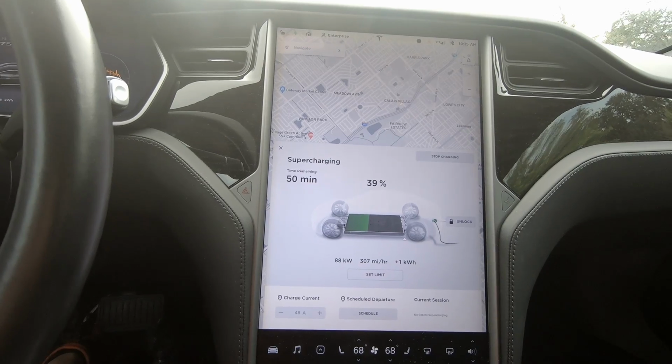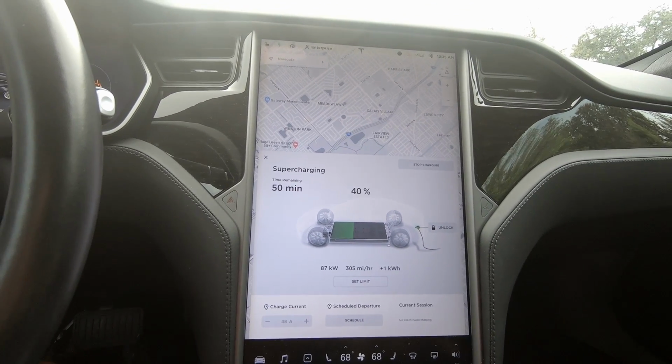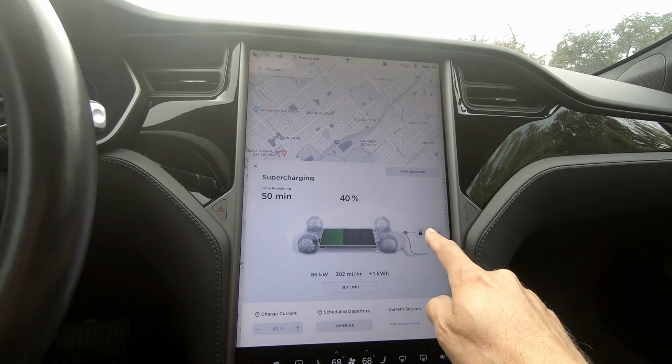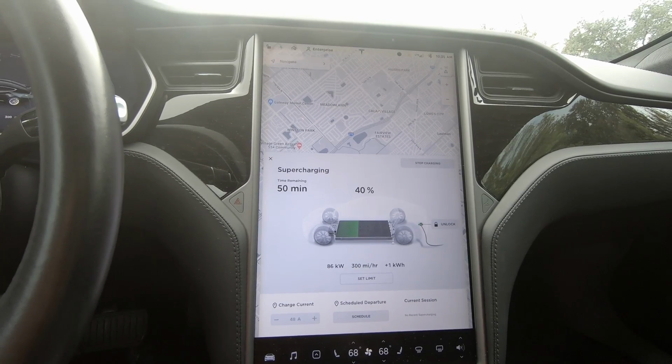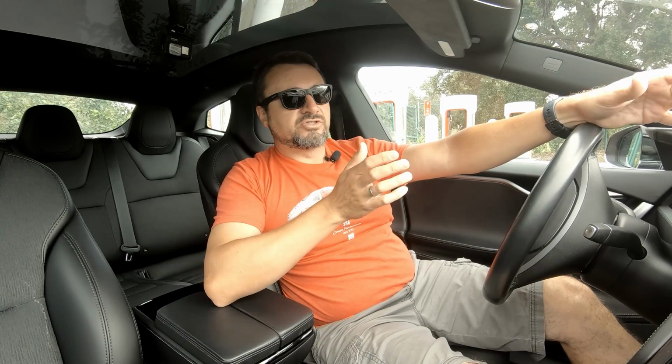So here's what the difference is. Here's what you need to do when you want to get done with charging. You simply press the stop charging here, you unlock it, you take that charger out, put it back on the supercharger, and you're done. Okay, so we're sitting here, car is charging.